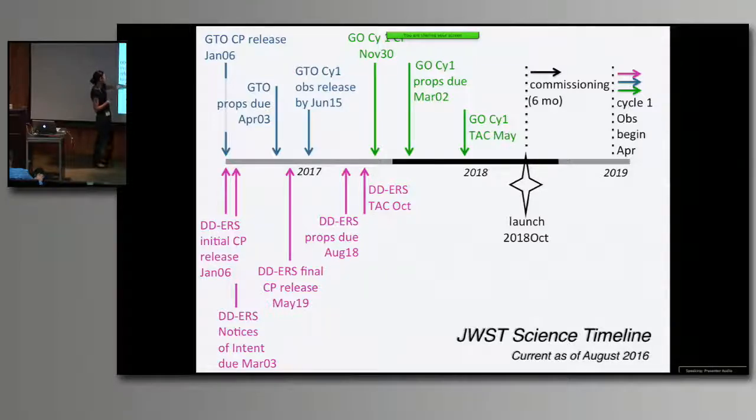We'll have a second release of the call for proposals to allow us to update documentation of some technical issues, and that's in May. And with the usual cadence, after the call for proposals release, the proposals are due a few months after, and that's in August. The TAC will meet in October, and the significance of this is that all ERS programs will be selected, and then we'll be able to publicize them around the time of the cycle call GO release.